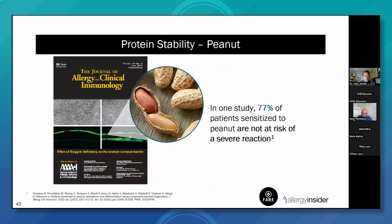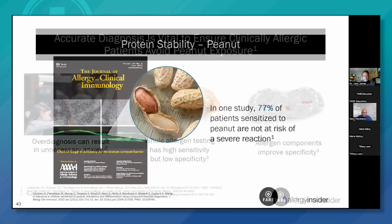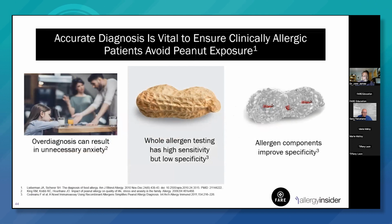Do we do oral food challenges with all of these patients? Well, we'd like to be sure that when we do a food challenge, the patient has a high probability of passing. And that's where the components can really come into play. Remembering that, as John mentioned, overdiagnosis can result in unnecessary anxiety. Food allergy that's actually confirmed is enough to worry about. We shouldn't be worrying about things when we don't have an allergy.